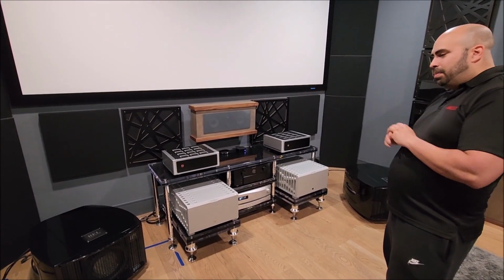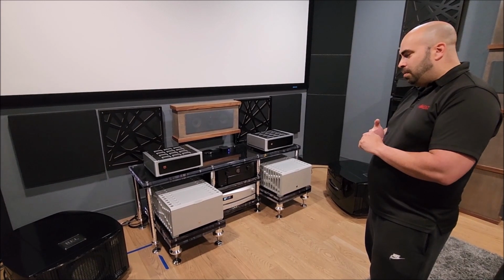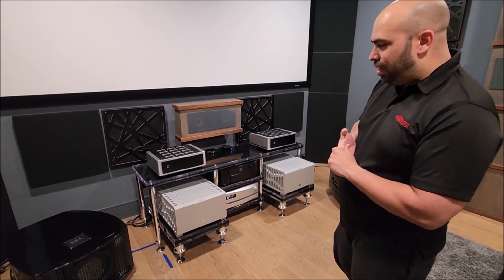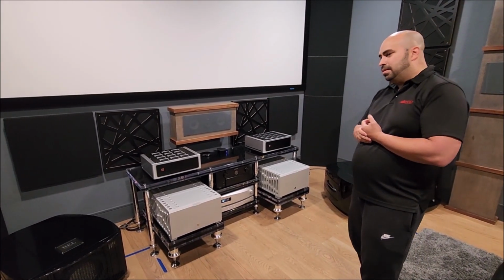And we've already played with them. He had a pair of loaner amplifiers while these got built, and they sound great. So we're very excited to get the sound out of the new Boulders and integrate it into the system.